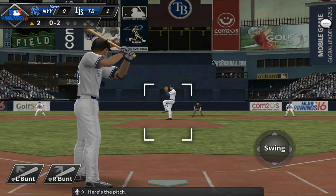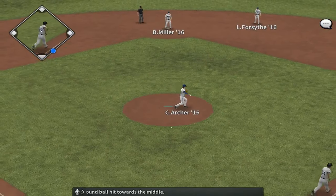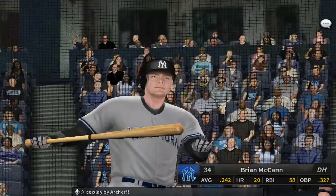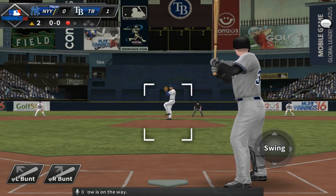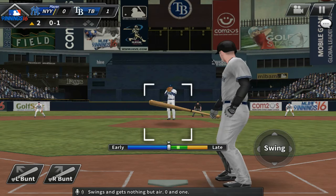Here's the pitch. There's a ground ball hit towards the middle. And he guns him down at first. Nice play by Archer. Here's Brian McCann. Throw is on the way. Swings and gets nothing but air.